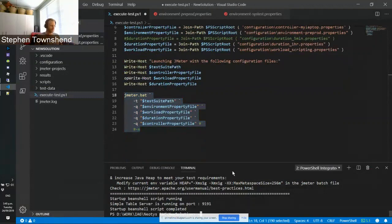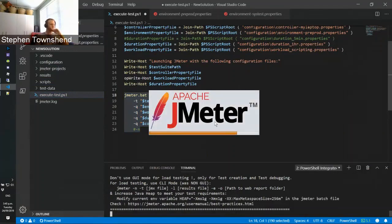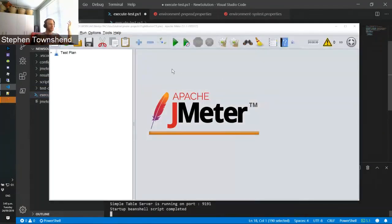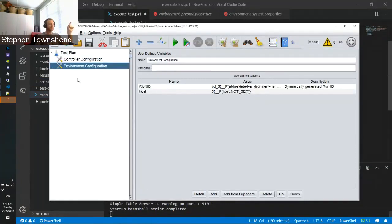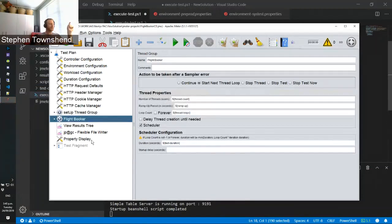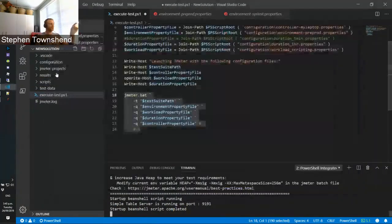So if I hide this, if I execute that PowerShell script, it's going to open JMeter and my project, and it has loaded in all the properties that I want to use for the test. Now this is the property display, and this is pretty cool. So I'll show you what a properties file looks like.